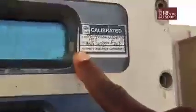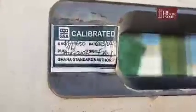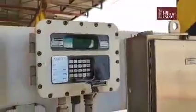SML has confirmed to The Fourth Estate that the meters at the loading gantries of the depots, which are calibrated by the Ghana Standards Authority every 6 months, take more accurate readings than the meters of SML. These are the readings that are used for tax and revenue purposes and not the readings by the SML meters.